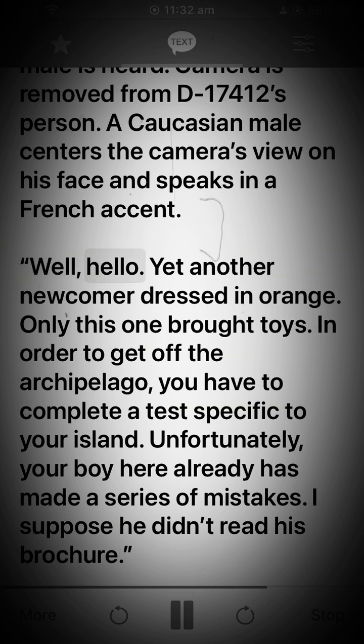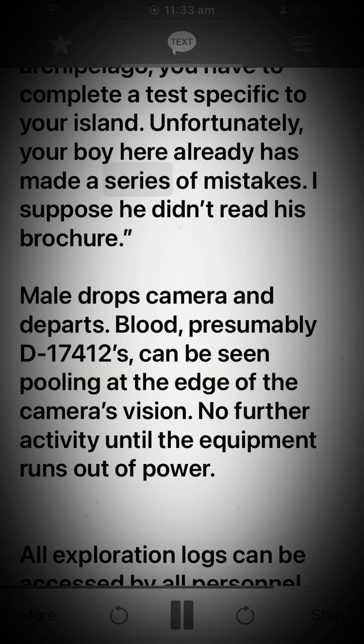Well, hello. Yet another newcomer dressed in orange. Only this one brought toys. In order to get off the archipelago, you have to complete a test specific to your island. Unfortunately, your boy here already has made a series of mistakes. I suppose he didn't read his brochure.